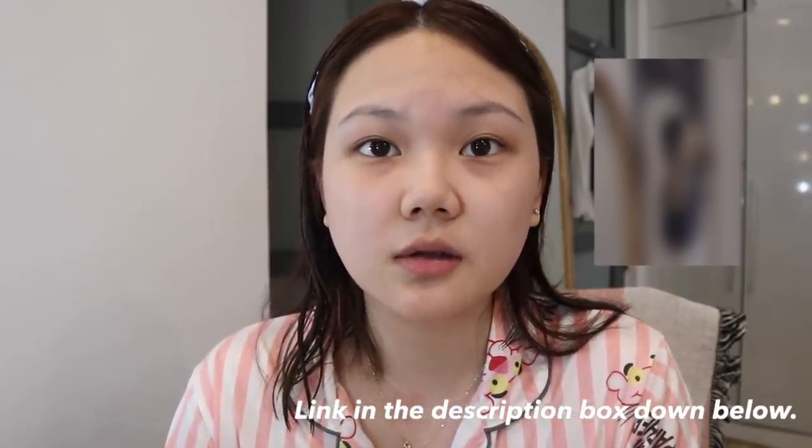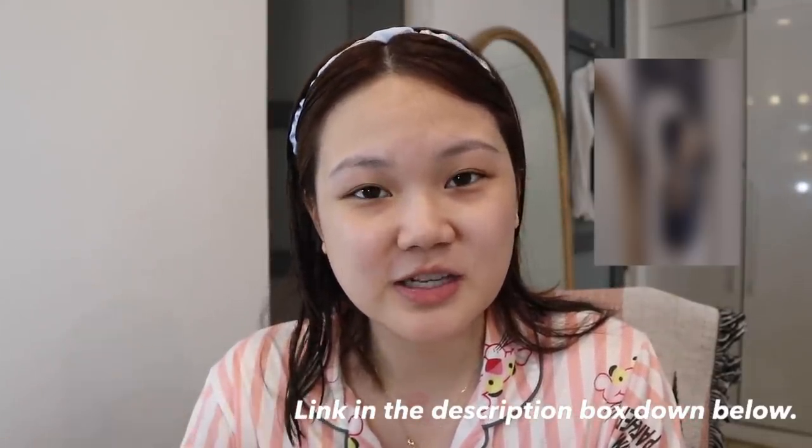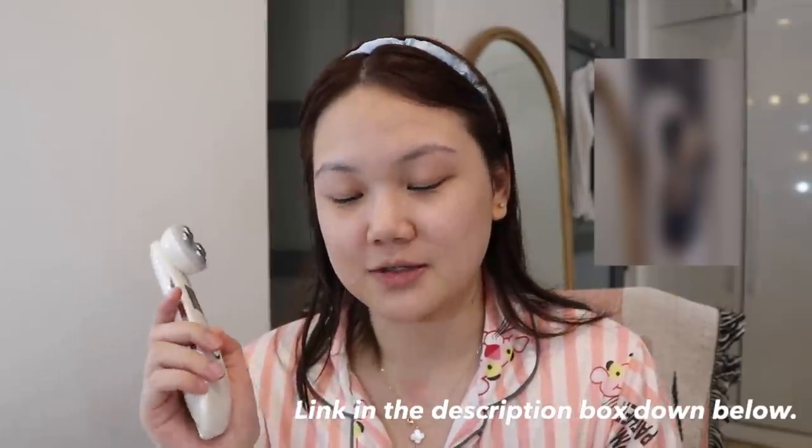Hey guys, okay, so after 10 minutes, tapos na. So we'll wipe off the gel. This one looks like it's sagging. Well, ito parang mas tight. I don't know if you can see the difference, but ayun. Ganun siya after 10 minutes. Anyways, I'm gonna do the other side para mapantay yung face ko.